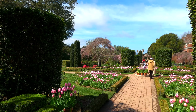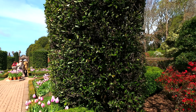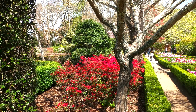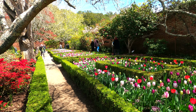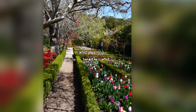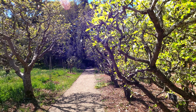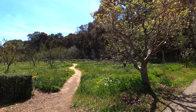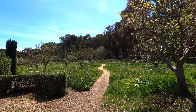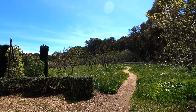As I mentioned, the English formal gardens of Filoli are planted differently every single year. And I gotta tell you, they never disappoint. The upper gardens are working gardens. Even the trees in the beautiful daffodil meadow are working trees. This is their orchard, full of pear, plum, and apple trees.